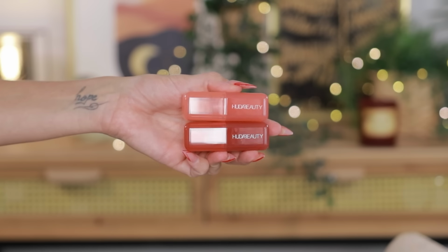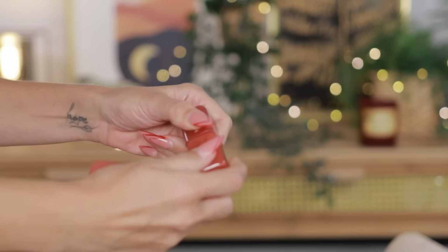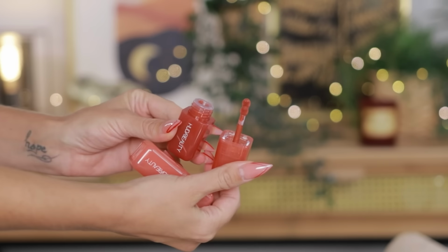If you're looking for a blush that is almost like the Singe blushes, but in a liquid formula, these from Huda Beauty are really nice. They did come up with a couple of new colors. I have one of the bronze ones. I actually wore this one yesterday. And then I have two of the more peachy, corally ones that came out.